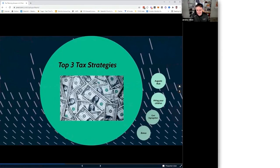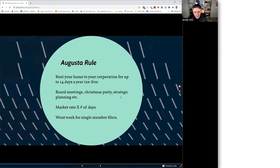Okay, I'm going to give you some meat here. Let's jump into the top 3 tax strategies. When I say top, I just mean some easy, low-hanging fruit for your business. We can usually save you some money. So let's talk about the Augusta rule. Essentially, part of the tax code allows you to rent your personal property to anyone, including your business, for up to 14 days a year tax-free. So things like board meetings, Christmas parties, strategic planning meetings. The company can pay you for the use of your home.